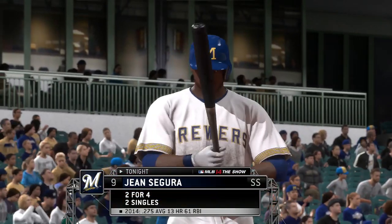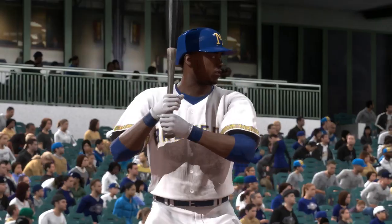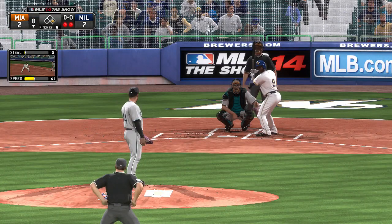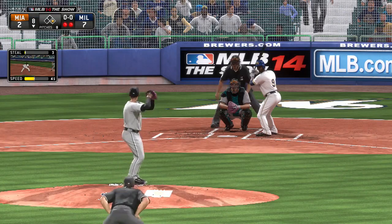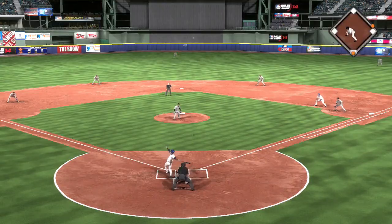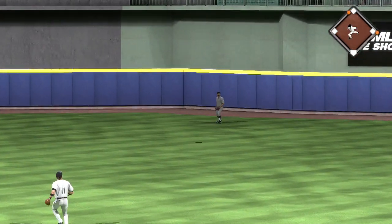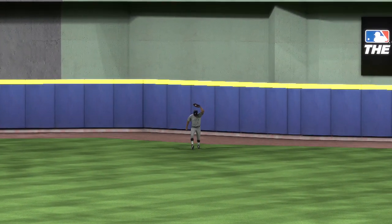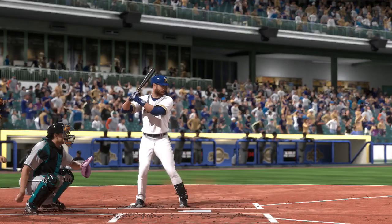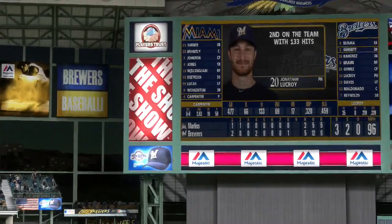Gene Segura will try again. 2 for 4 in the ballgame. Here's the first offering. Well hit high in the air and deep to center field. Johnson is going to have room out there as he puts this away to retire the side. But they strike for 3 in the inning. 2 on this 2-run home run.